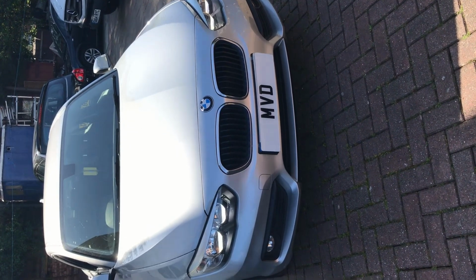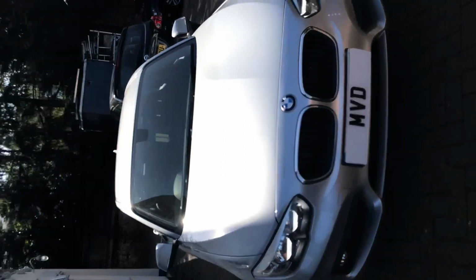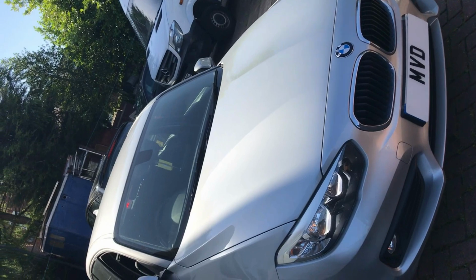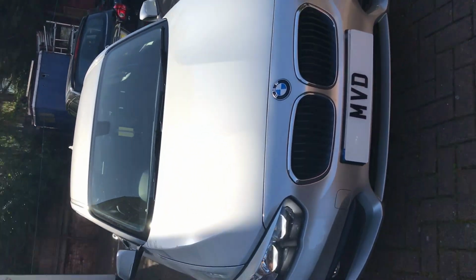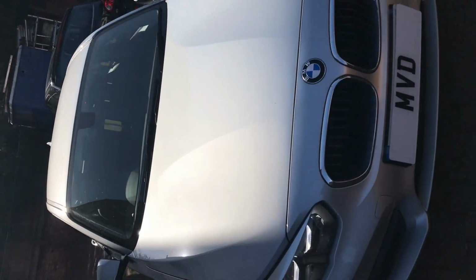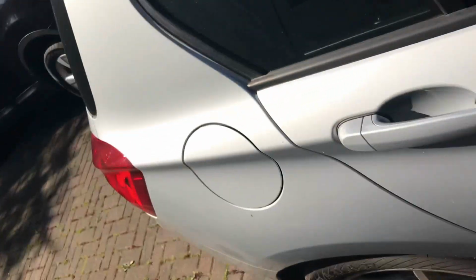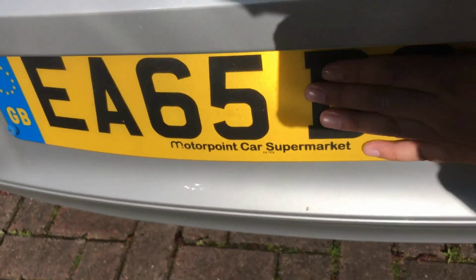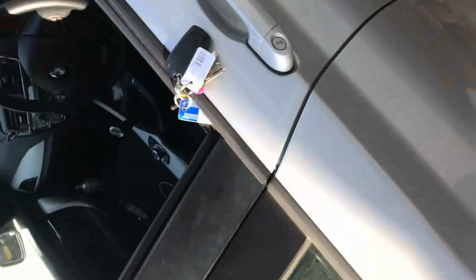Here we have this BMW Series F20 coming for a navigation update. So we'll be updating it from its standard 2015 software up to 2019. And as you can see, this is a 65 plate vehicle, which we'll be updating now.